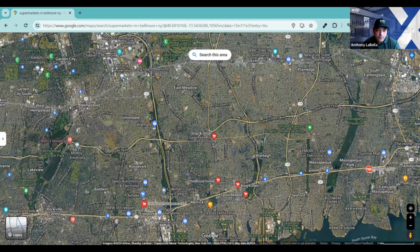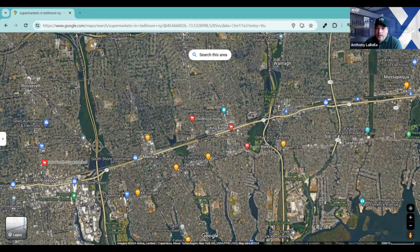So one of the really nice things about Bellmore is its proximity to really good restaurants. There's a lot of good local cuisine, a lot of seafood because we're close to the water. A majority of the restaurants in Bellmore are on Merrick Road, which runs east to west. Okay, and then you also have a number of restaurants on Bedford Avenue. There's a little shopping area, walkable area here on Bedford Avenue. There are a number of different restaurants, all types of cuisines on Bedford Avenue as well.